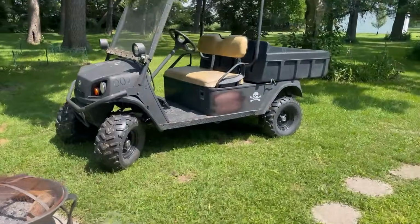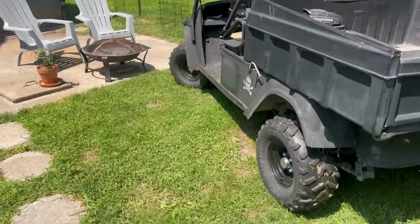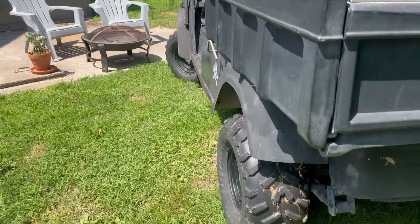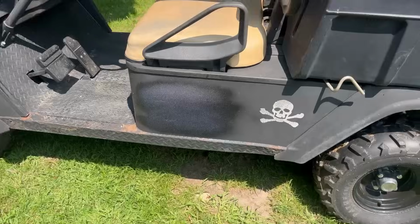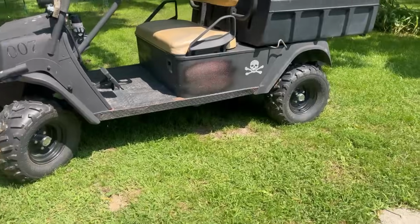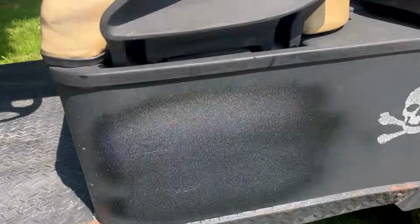About to turn the Cushman into Sparkle Buggy, buddy. It's green. I wonder if it's because of the grass. It's translucent. Every angle's different. It's even cooler in light. Can't wait to get it done.